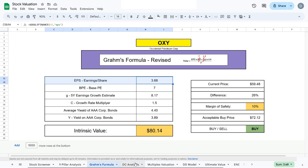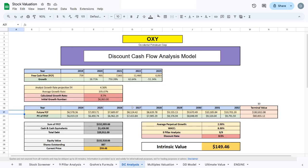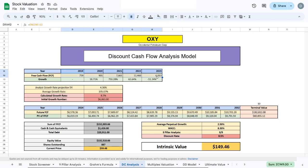But now let's jump to our second valuation model, which is the discounted cash flow model. And here we will take the free cash flow over the past 5 years and calculate a future growth rate of 8.5%, through which we will calculate the future free cash flow over the next 8 years, and then plugging in a discount rate of 8.5%, I will calculate the present value of that future free cash flow, and then using our free cash flow method, we will arrive at an intrinsic value of $149.46, which is a lot higher than the current trading price, showing that OXY has phenomenal free cash flow growth rate and free cash flow potential.